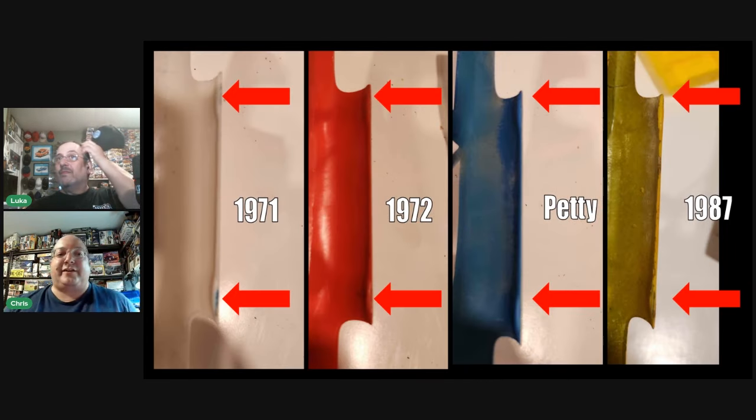So another indication that the bodies are all from the same mold: if you look at the flow channels here at the bottom of the driver's side of the body, the rocker panel, this is where the plastic would flow into the body mold. They're identical. They line up perfectly for all issues. So the 71, 72, the Richard Petty body, and then the 87 reissue of the 71 Superbird. So that's more evidence that they're all the same.